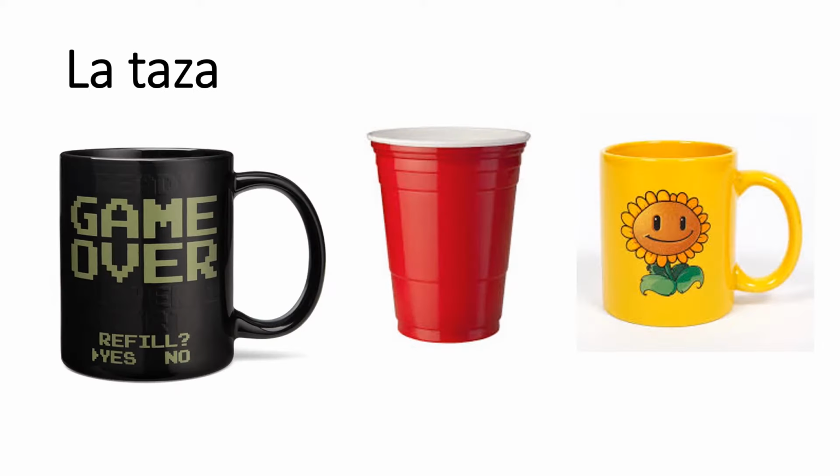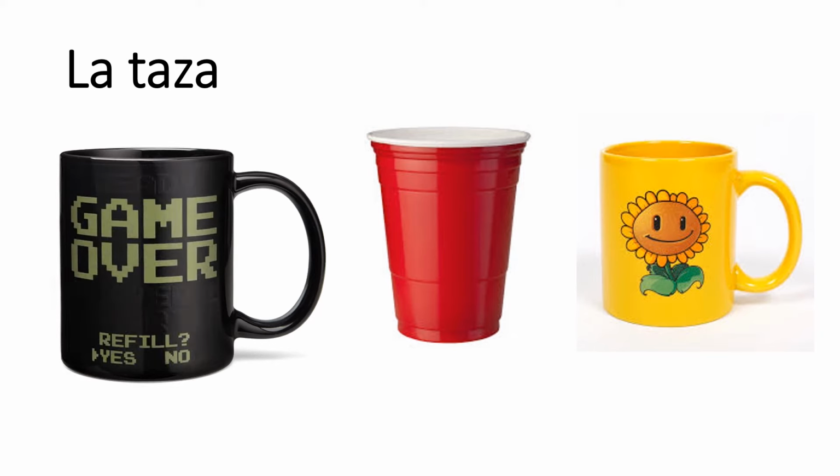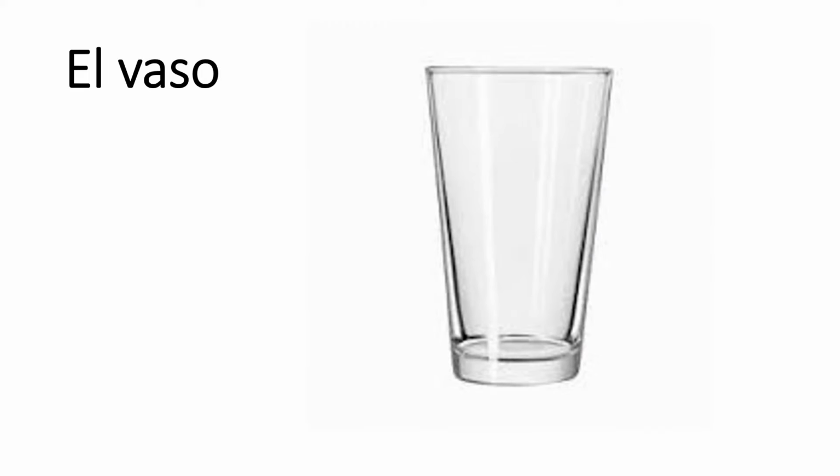La taza, cup. Keep in mind this is different from el vaso, glass. Not as in the thing glass, but as in a glass of water, and usually referring to a nicer one, like you might use in a restaurant. Taza being more like a cup, a mug, or something with a handle. So el vaso, the glass, as in a glass of water. La taza, a cup, as in a cup to drink out of.